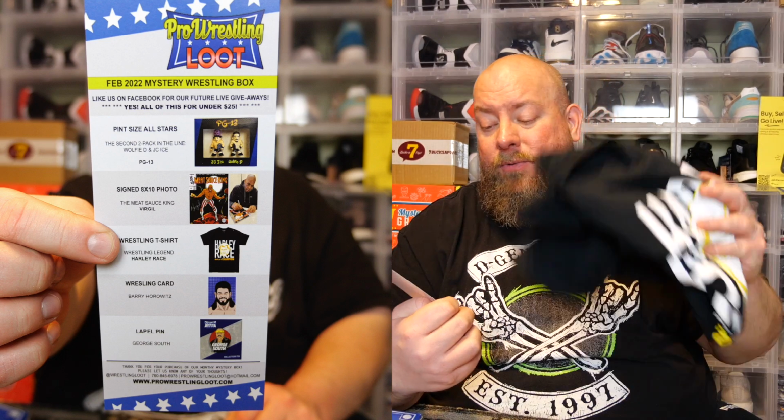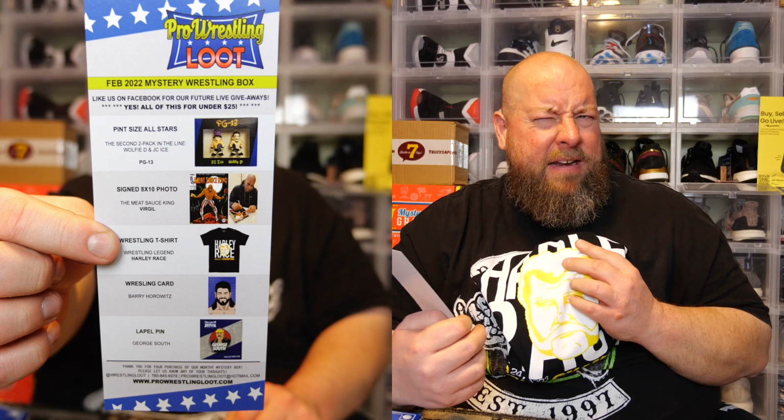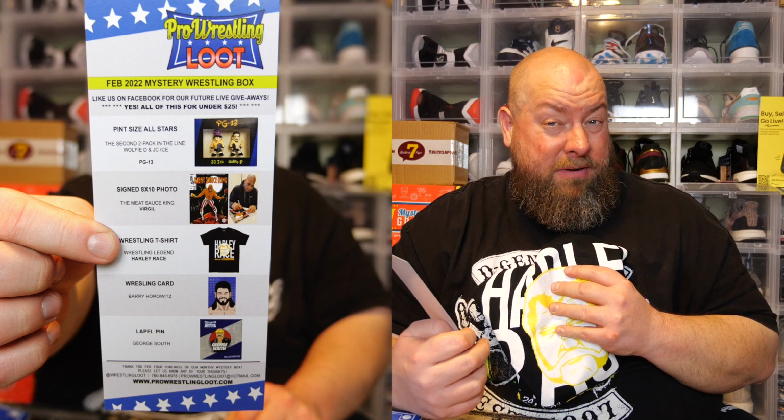And then we got the Harley Race t-shirt, which is a super cool shirt. I'm interested to see if this is a black light print. I think it is. I bet it is. I'd be shocked if it wasn't a black light print.